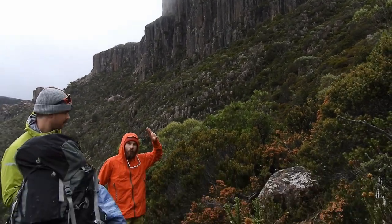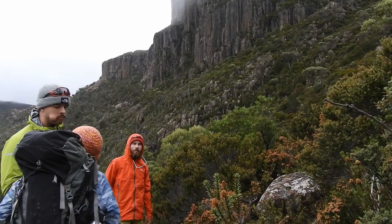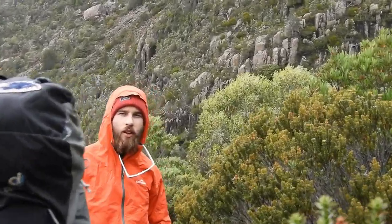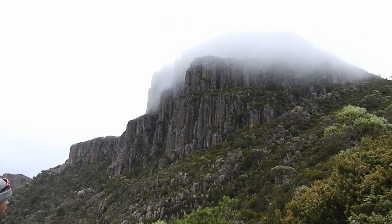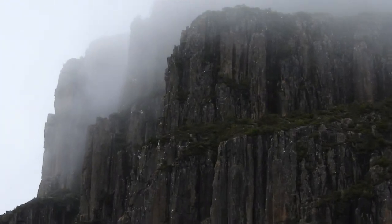On the last push to the top of Mount King William. Just getting a bit of rest and some water, and soon we're gonna be up there. Looks amazing from here. Does it look amazing? You know that reminds me of the Morax project.